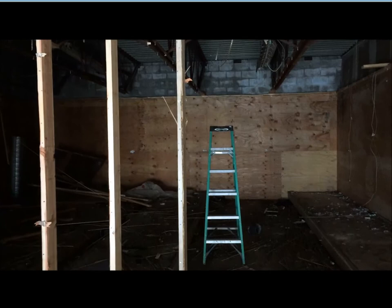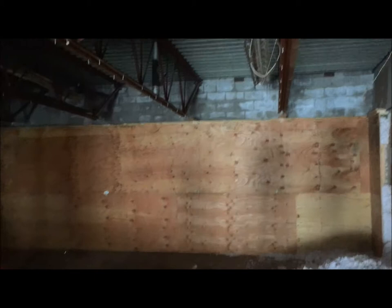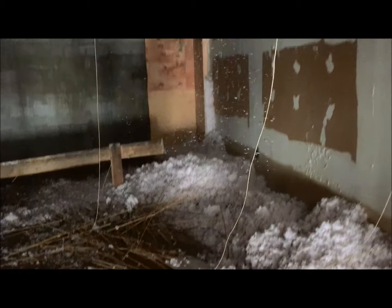Okay, so we cut the wall in a section. We're going to drop it in one shot, this wall here. Okay, go for it. One section, done. Come on, then. Watch the ladder, so stay back. Okay. Watch the ladder. Boom. It's snowing in here. That's how we do it. Drop it in full section.